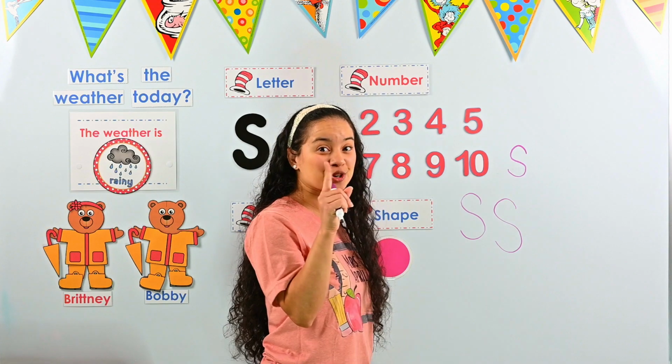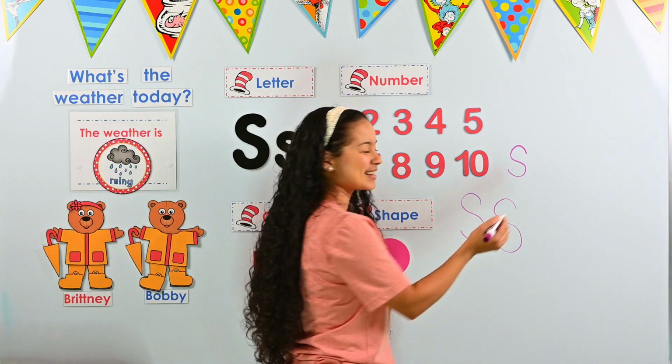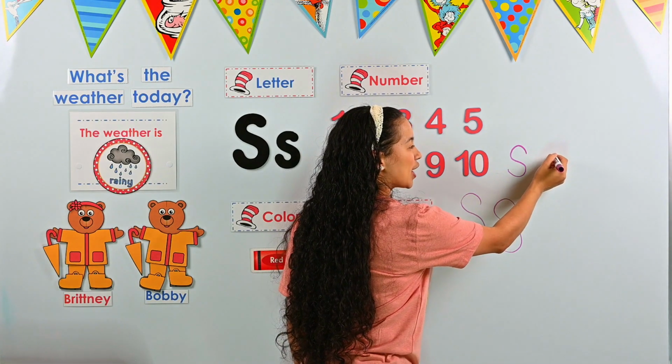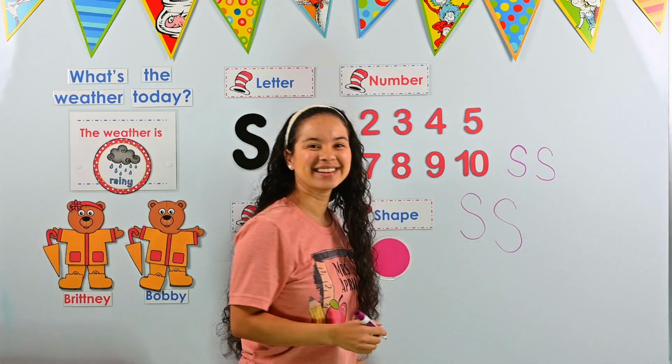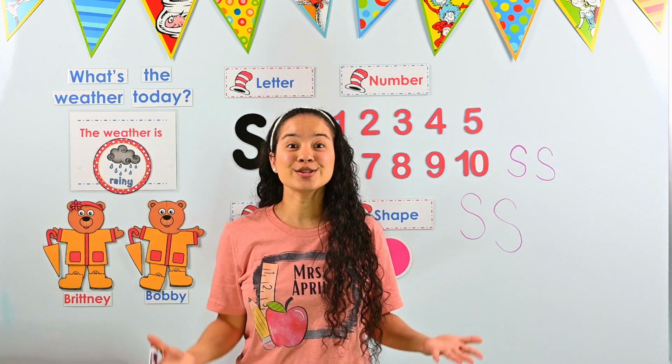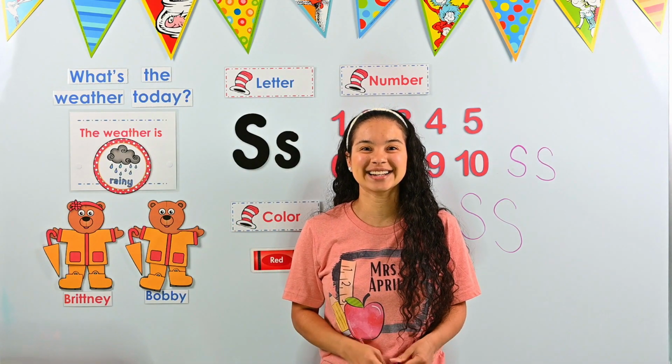Ready? Use your magic finger to follow along with me. The letter S is easy to make. We start at the top, curve around until we make a snake. You did it! You helped me write the letter S. The letter S looks like a snake.